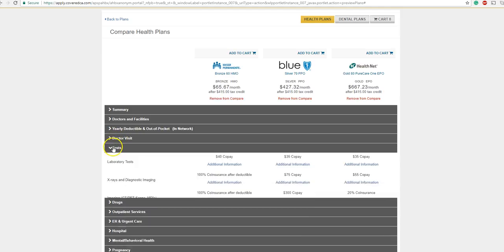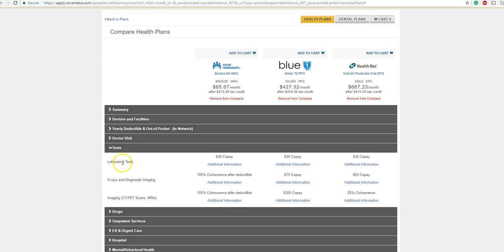Let's move on into the tests, what is covered. So lab test, it's a $40 copay with the bronze. So if you have to do a blood test, you pay a $40 copay. When it comes to X-rays and diagnostic imaging, or imaging like CT, PET scans, MRIs, bronze is very, very expensive. So you pay basically the deductible, and then you pay everything until you reach the out-of-pocket maximum. So this is very, very expensive with the bronze.